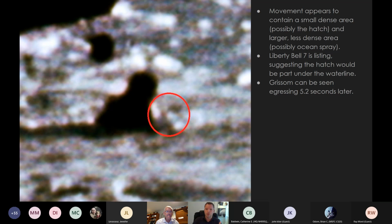So in terms of, we'll just take one of those frames, an example. It tends to consist of a smaller, quite solid, dark object, could well be the hatch, amongst a wider, larger area of slightly less dense object, which I think is ocean spray. Now that actually ties in with Grissom's statement that as soon as the hatch blew, water started to pour into the hatch. So we'd expect then that because as you can see, the capsule is listing at this stage quite severely due to the prop wash, that we would expect to see some ocean spray as the hatch blows.